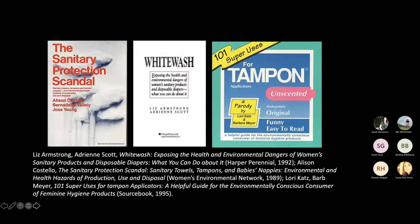And the book to the right, I have a lot of questions about this book. There's 101 super uses for tampons, and it encourages people to reuse their tampon applicators in fun and creative ways. And there's some images left over by the work of Laurie Katz and Barbara Mayer, but beyond this, I don't really know about their bigger project. But it was an artistic project to provoke people to think about reuse of the applicator itself, which is both kind of fun and creative. So I hope to find out more about this.